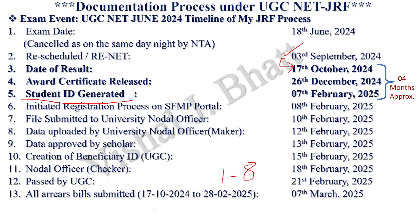Okay, so you can see this, the date is 17th October 2024, which is the date of declaration of result, from which I can start my fellowship. If you are registering late after the result, you can get that fellowship from the date of your registration.